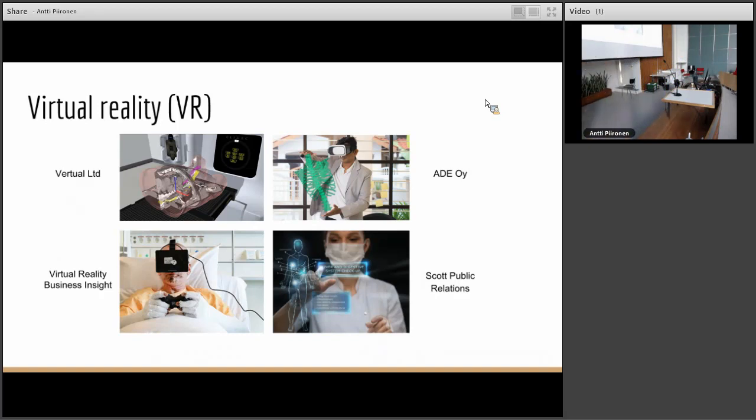This is used for teaching purposes, like this, learning human anatomy. You can also develop different kinds of gaming solutions with virtual reality. This is an example of a pain relieving solution. And augmented reality is also one solution.